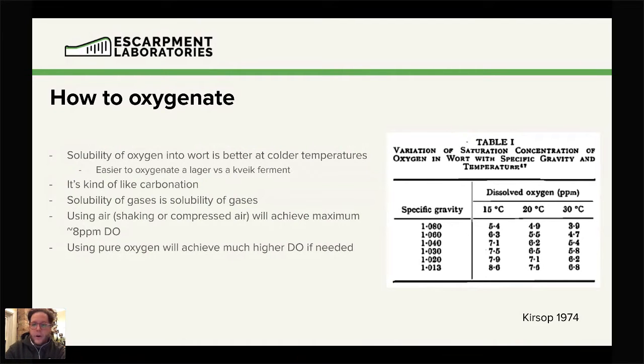If they're doing something like an imperial stout or a barley wine, they might oxygenate, pitch yeast, and then oxygenate again 12 hours later. What they're doing is just trying to get enough oxygen into that wort so that the yeast can grow and be happy and not get stressed out by the alcohol and produce off flavors.